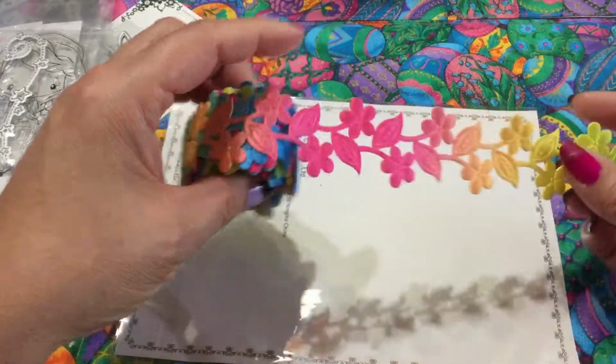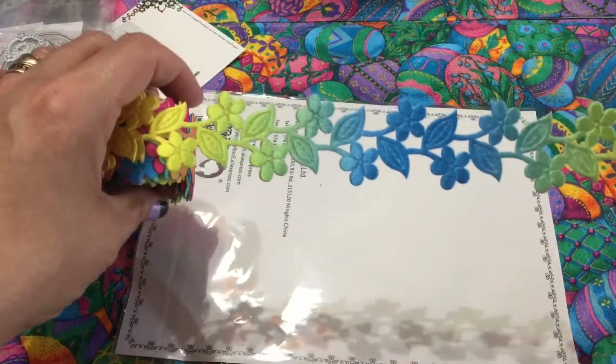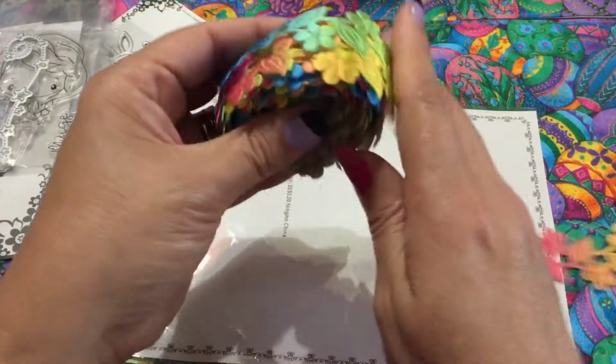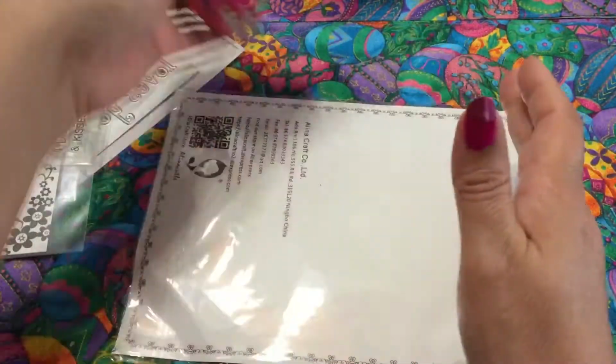Also, I picked up this beautiful ombre trim. Oh my God, don't you love this? Isn't this so pretty? Oh my God, I thought this was gorgeous. So I went ahead and picked up some of that.